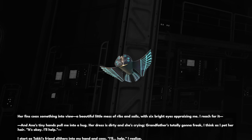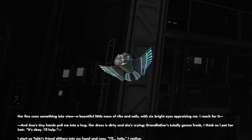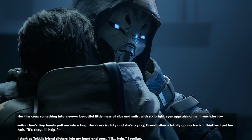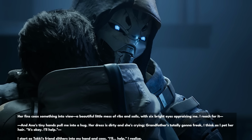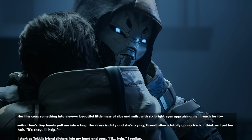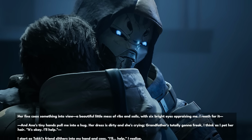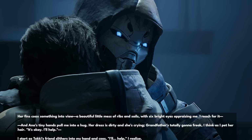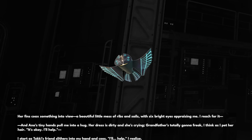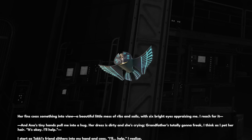Her fins coax something into view, a beautiful little mess of ribs and sails, with 6 bright eyes appraising me. I reach for it, and Anna's tiny hands pull me into a hug. Her dress is dirty and she's crying. Grandfather's totally gonna freak, I think, as I pet her hair. "It's okay, I'll help." I start as Toki's friend slithers into my hand and coos. "I'll help," I realize.